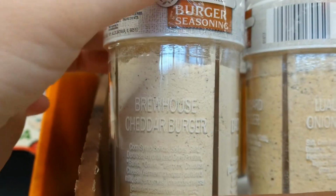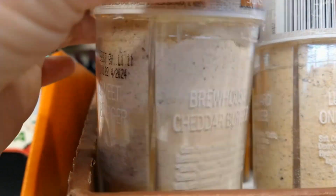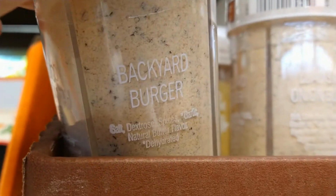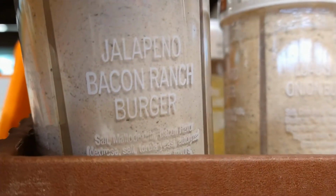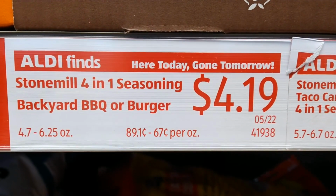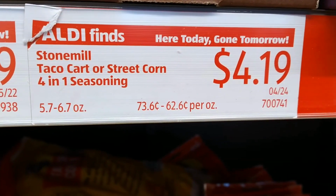Those flavors all sounded really good, but the burger one also sounded pretty good if you make your homemade burgers, to add some of these seasonings. It's totally the season for it, and I just thought that would be really good to try.